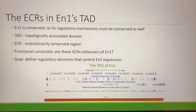Since EN1 expression in skin is so highly conserved, at least part of the regulatory mechanism for the gene must also be conserved within vertebrates. We know that most evolutionarily relevant mutations lie in regulatory elements of genes, not in coding portions. There must be some sequence constraint and some ancient enhancers that we share.